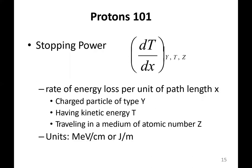So how do we define stopping power? Because stopping power is very important in proton therapy. As we go down the talk, you will see how stopping power plays a role. Stopping power is basically the rate of energy loss per unit of path length. For example, if there is a charged particle of any type having a kinetic energy T, traveling in a medium of atomic number Z, the units are million electron volts per cm or joules per meter.